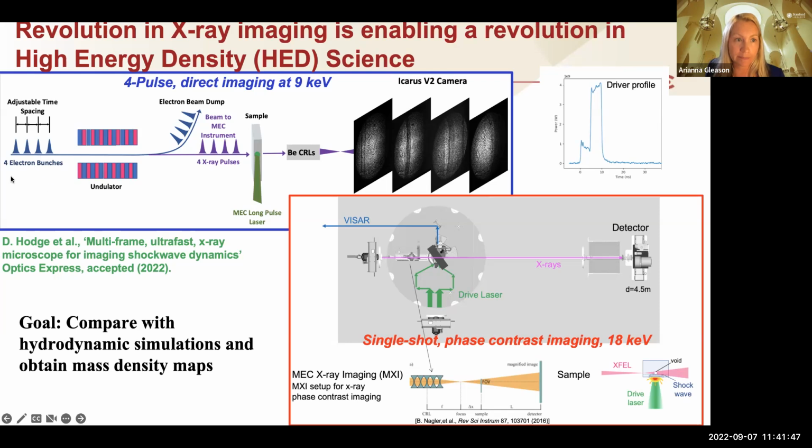It means I'm going to take the 4-pulse train from LCLS. I'm going to take 4 electron bunches, and they go through the undulator, and then there's the electron beam dump first, and then we have this sort of suite of 4. I don't use the shortest spacing because our detector, the Icarus detector, the gating isn't quite that short. But it's a few nanoseconds, again, suitable to the sort of shock physics timescales that we're interested in.